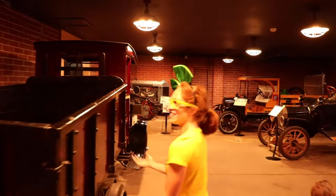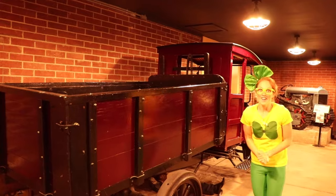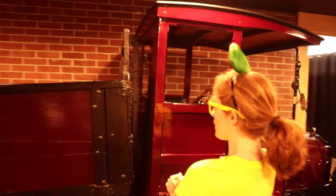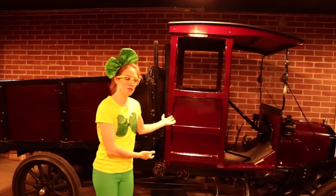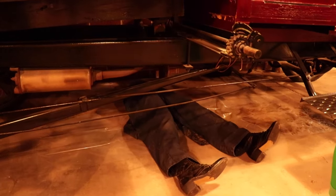Oh my goodness, look at this. This is a big dump truck. Oh boy, we've seen a dump truck before, haven't we? But have you seen a Model T dump truck? Wow, it's maroon. I love that color. It's really pretty.